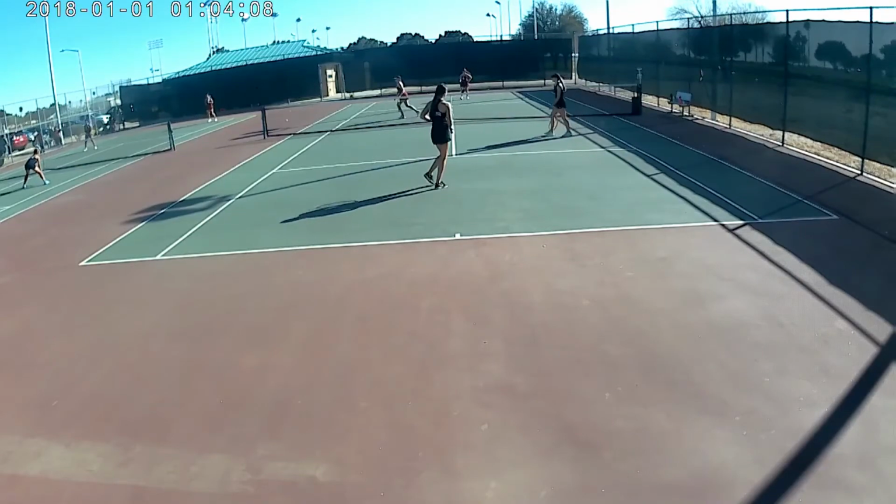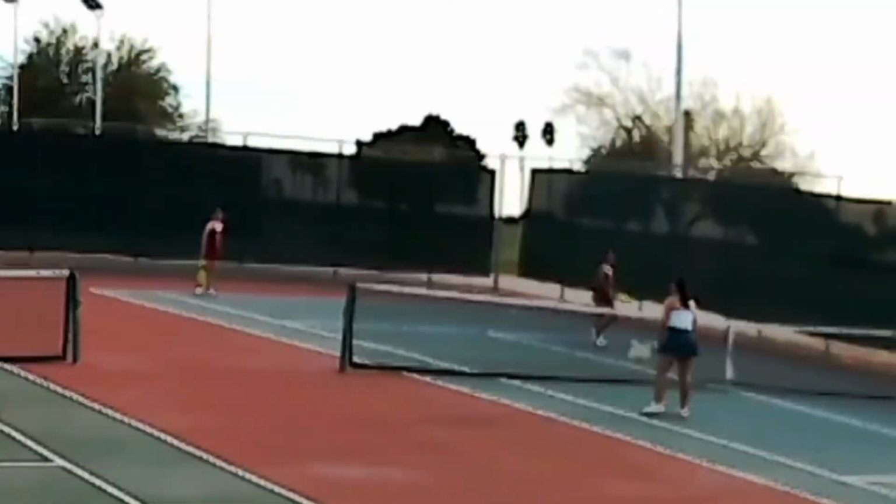Now I want to look at another good example. This is Abby and Chile versus Independence. Now, I didn't have a camera on the court that day, so I had to use pan and zoom. So I want to remind you that we're looking at court 4 on the right. What I want you to get from this is not only their movement, but their demeanor. They're much more aggressive than in previous matches and looking to attack the ball.